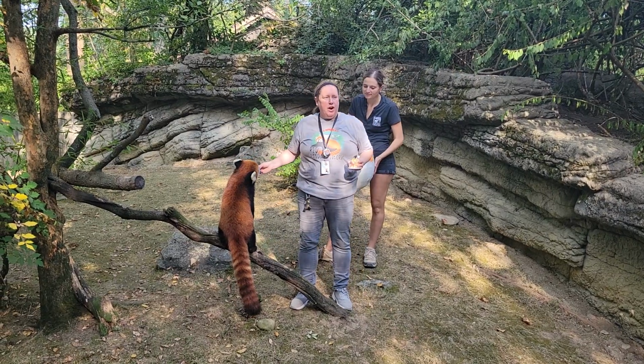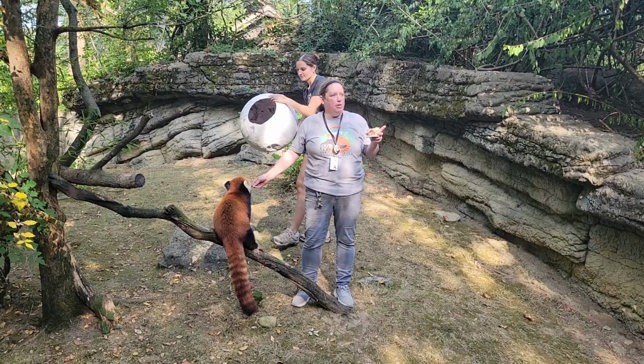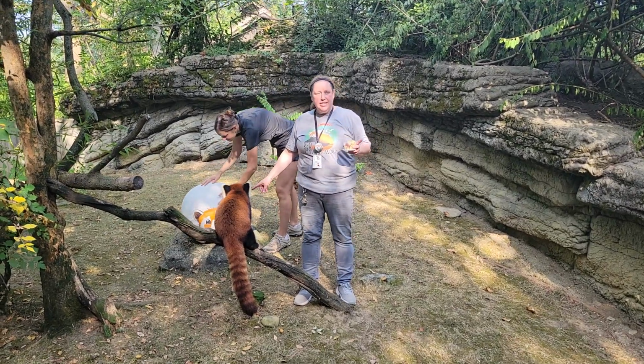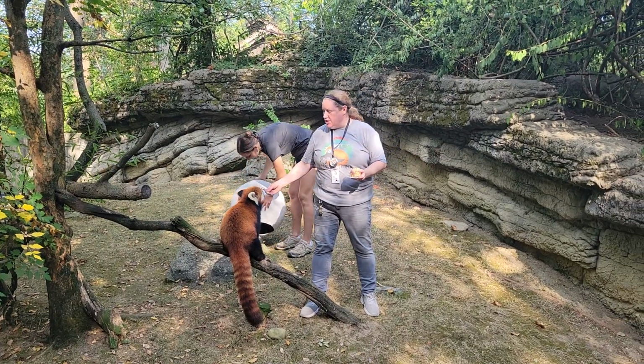Before I get too far into some facts about our little rusty colored friends, I want you guys to remember just one thing today. This is the original panda. If you don't remember anything else, this is the original panda.